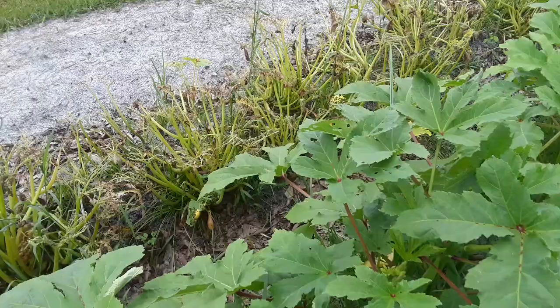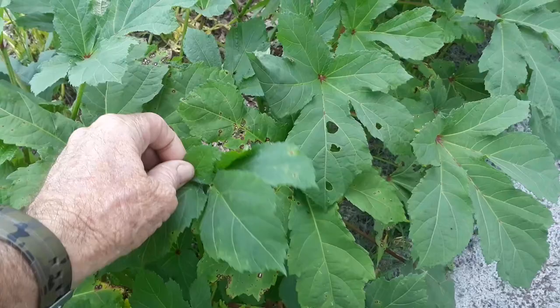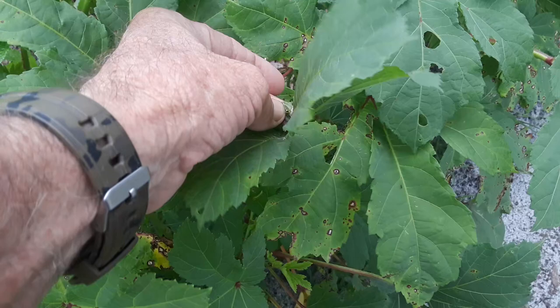I hope they don't damage my okra. They've been pretty rough. The weather's been really hot. So, yeah, they're flying all over the place. I think that's what it is. They're hatching out. Hopefully. See down in here. See, there's a pupa right there. I think that's what it is.